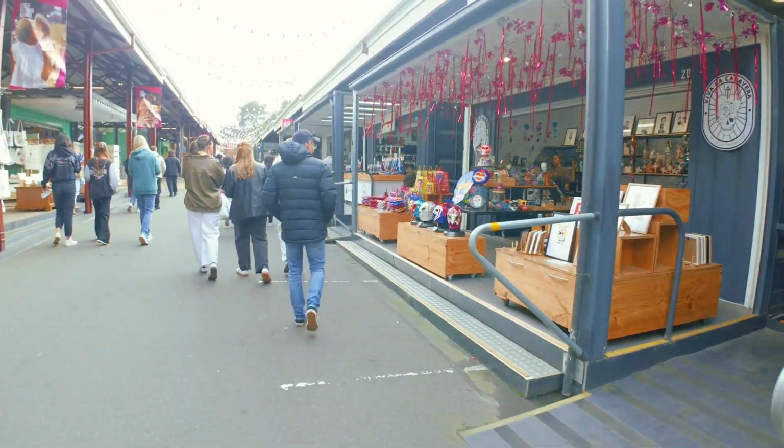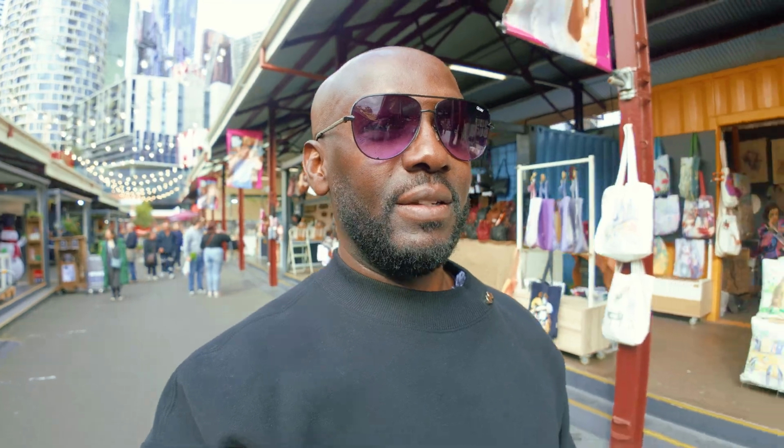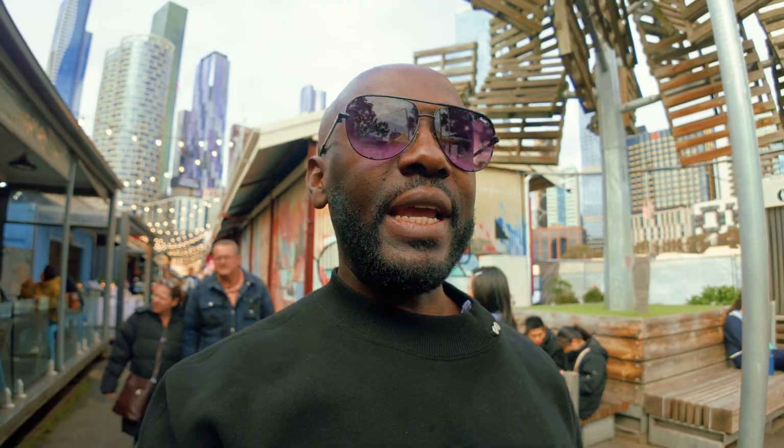So we keep going. I have to change my glasses. I can't handle the light. It's just too bright. I know they've got laneways around here. I don't know where the laneways are, but what we're gonna do is wander off back into the city from this direction and see what we get.